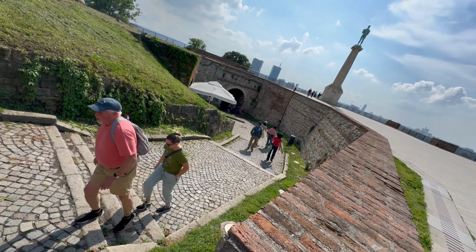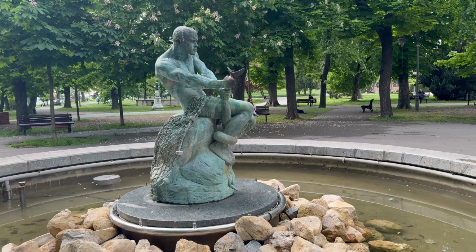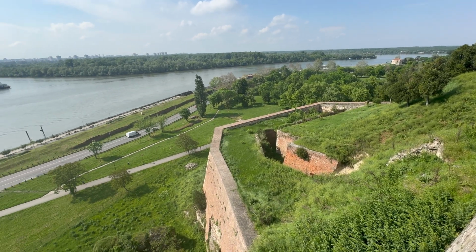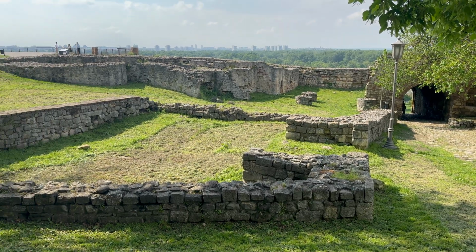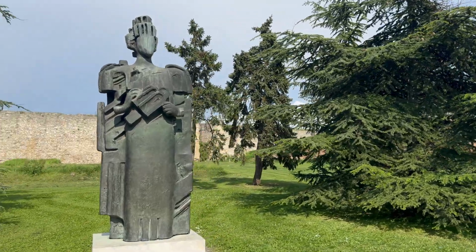There was no cost to enter the park as well as the fortress area, but there are plenty of museums inside the fortress that you may want to pay for, as well as some cafes and great gift shops. The fortress includes some really interesting plaques that describe some of the history of the area, because you do see that there are some walled ruins.